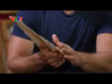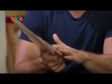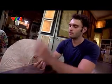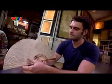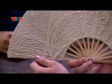Oh, well, this one is much nicer. The feeling is nicer, and the way that it looks as well, the monotone in colour, and the pattern is just made by the moulding of the paper. So it's very different from the other kinds of fans that you see in Vietnam. Is it beautiful? Yeah, it's beautiful. It is. It's beautiful.